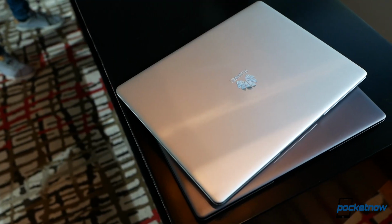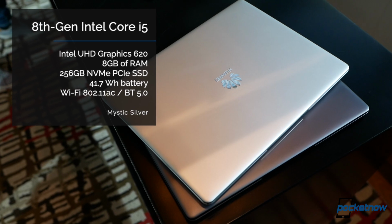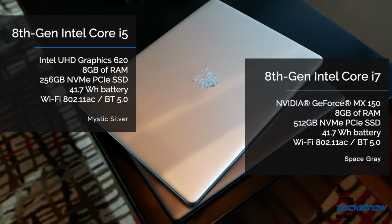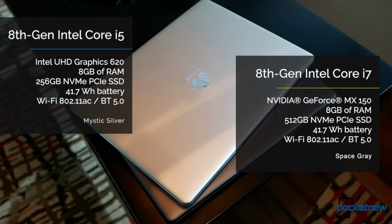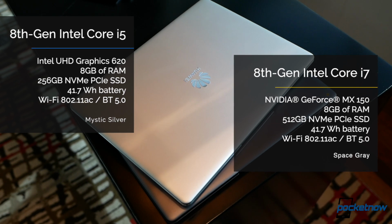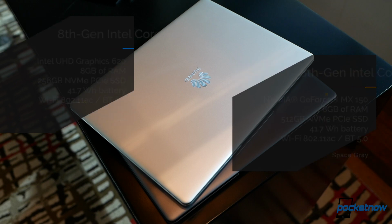Out of these two SKUs, one is an 8th generation Core i5 with Intel graphics and 256 gigs of storage, and the other is an 8th generation Core i7 with discrete NVIDIA graphics and 512 gigs of storage. The rest is pretty much the same. Both machines have 8 gigabytes of RAM, 2 USB-C ports for data transfer, DisplayPort, and charging, Wi-Fi 802.11ac, Bluetooth 5, and a 41 watt-hour battery along with a 65 watt charger included.